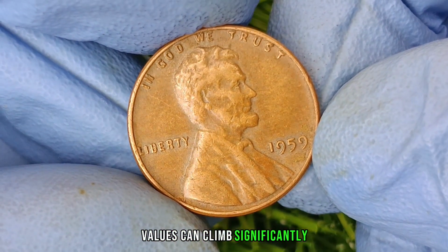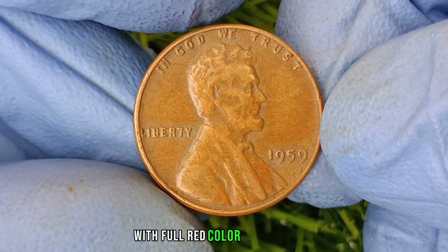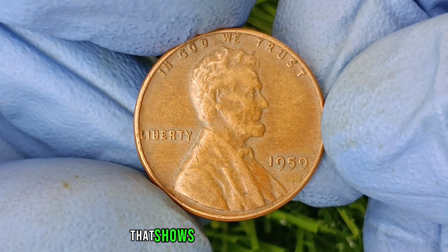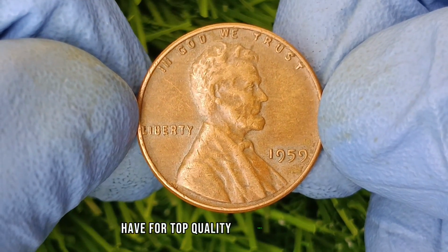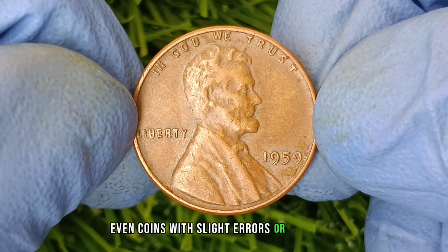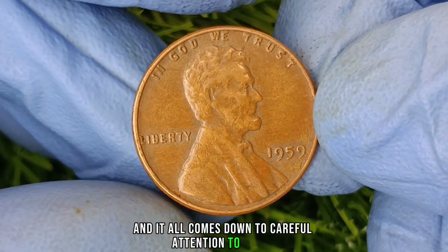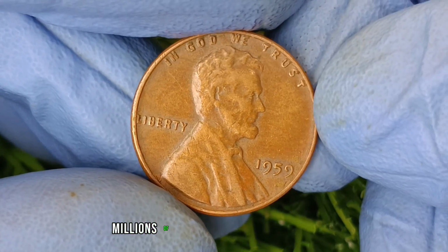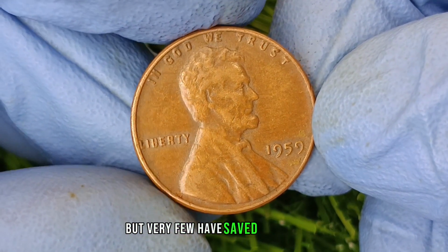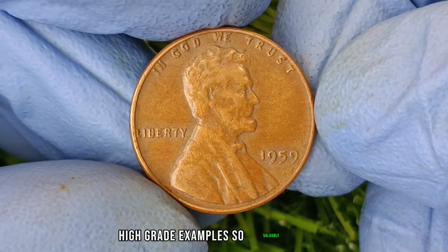climb significantly. There have been auctions where pristine 1959 pennies with full red color and no marks have sold for hundreds or even thousands of dollars. That shows the demand collectors have for top-quality examples of this very first memorial cent. Even coins with slight errors or varieties can command strong premiums, and it all comes down to careful attention to detail. Think about it. Millions of people over the decades have handled 1959 pennies, but very few have saved them in top condition. That's what makes the few surviving high-grade examples so valuable today.